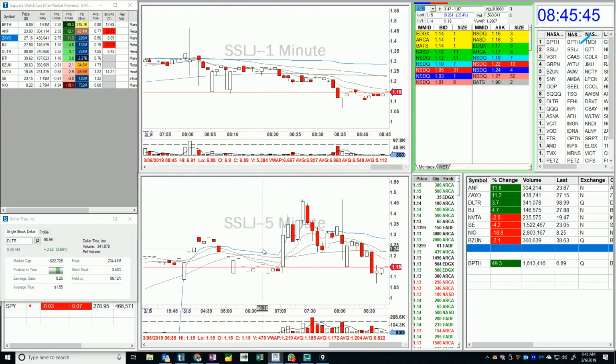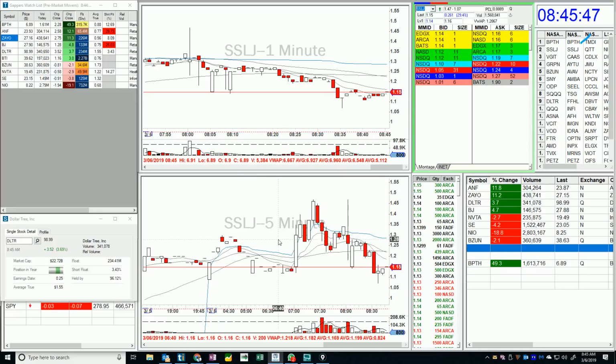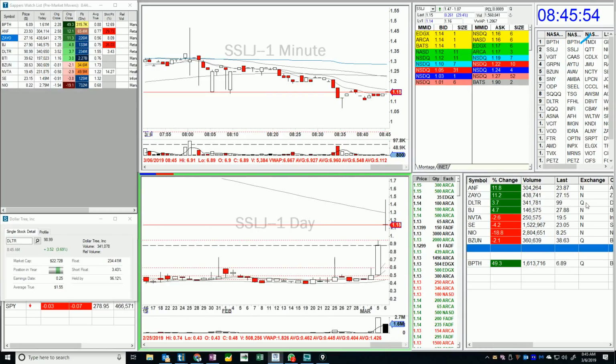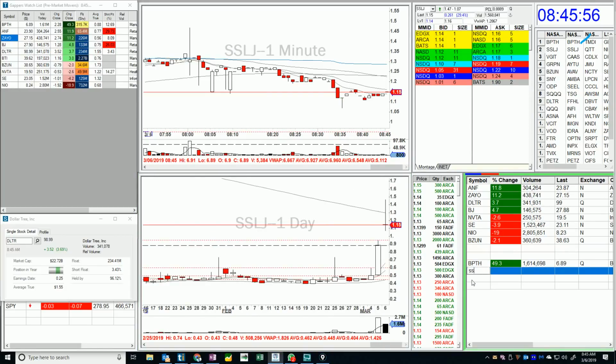SSLJ, it's kind of losing. Doesn't have much going on in the pre-market. Does have volume, 1.5 million shares traded, but it's losing it right now. So we can throw it on here in case it gets better because it does have a lot of volume here. Let's see what the flow is for this. We know BPTH is extremely low float.